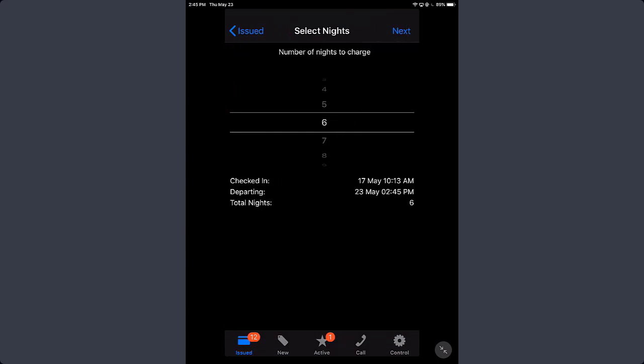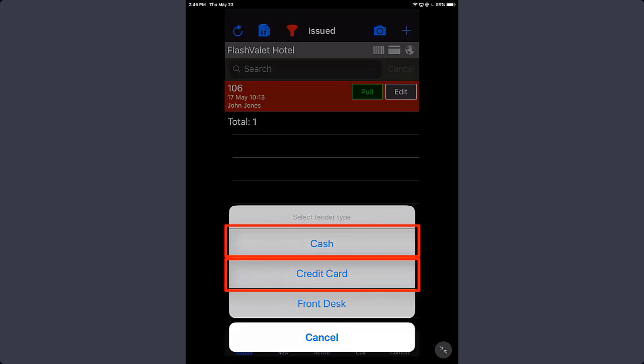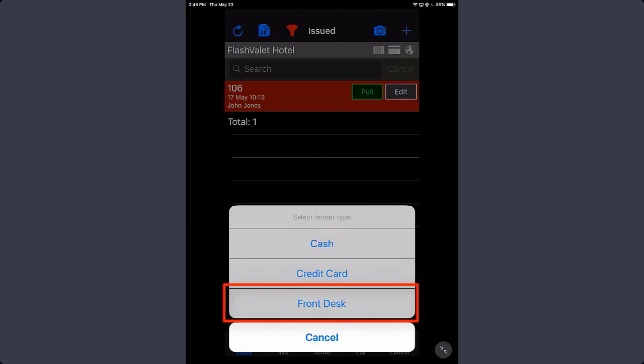And then you can select the number of nights to charge. And then you have the option to process payment through cash or credit card. That would be taking payment from the guest. Or you can select front desk and settle it up with the hotel.